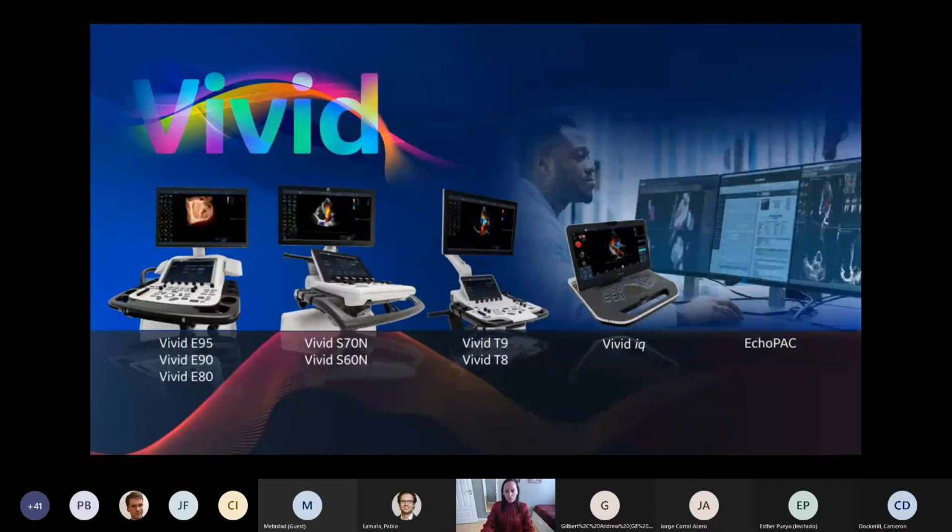And the Vivid range covers our high-end Vivid E-series scanners. So these are with our best computing resources and thus the best image quality. And then we have our Vivid S series as our mid-range product, our Vivid T series as our affordable product, and then our Vivid IQ as the portable laptop version of our scanner. So in addition, we develop our EchoPack software, which is the software that enables users to evaluate the exams offline on a PC.